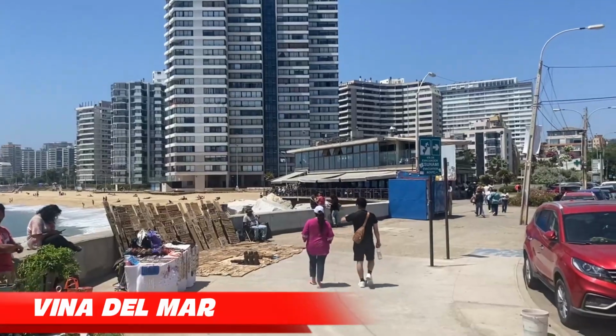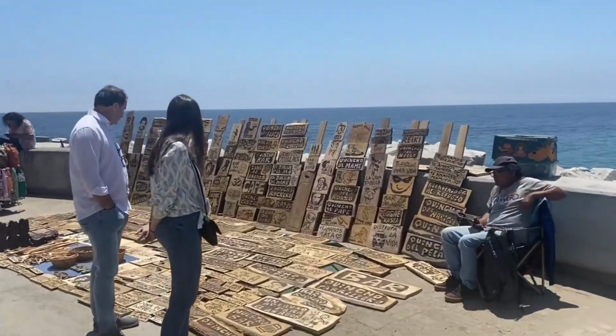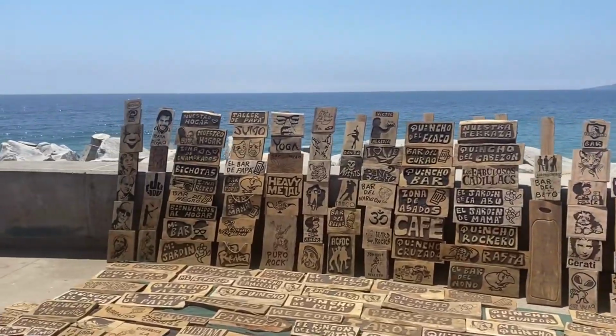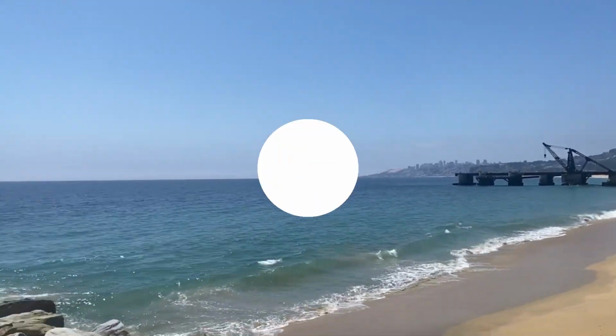The last leg of the tour was the coastal resort city of Viña del Mar. Whilst it had some nice elements to it, it wasn't anything overly special, but it's always good to visit the coastline nonetheless. And I'm told the water is cold all year round.